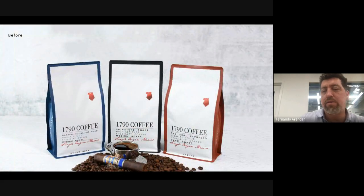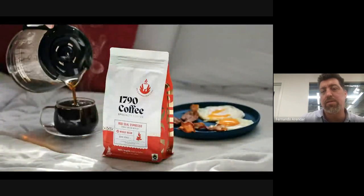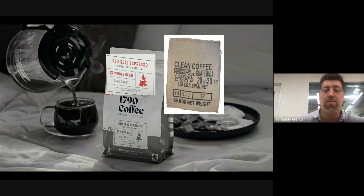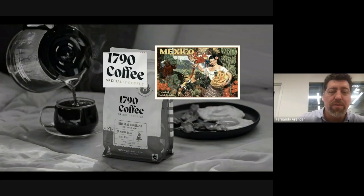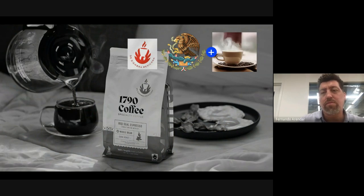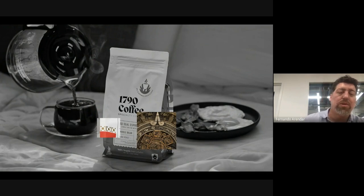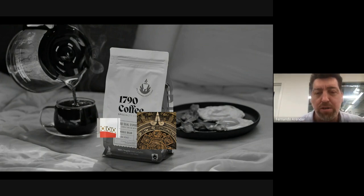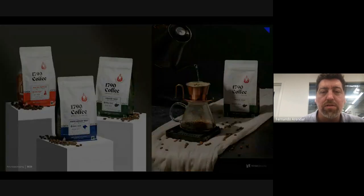1790 Coffee, another great case study we have. Each element is connected with something related to coffee. The typography we used, the icon, and of course we wanted to convey that it's a Mexican product, but not in an obvious way. So we tried to include some cues from Mexican culture, but in a subtle way. And this was the final result.